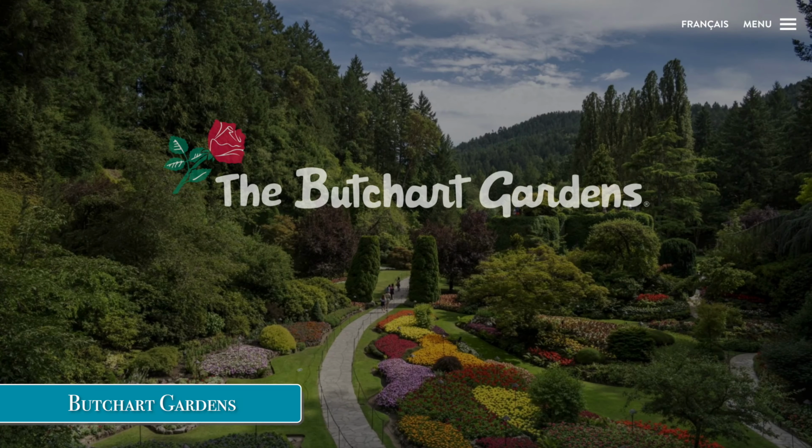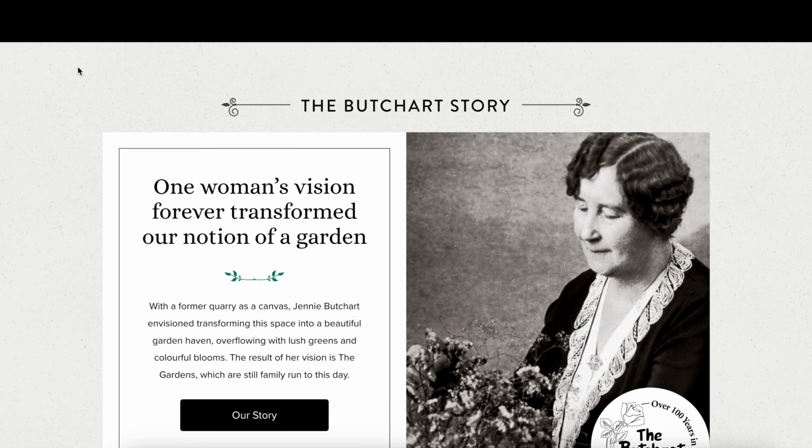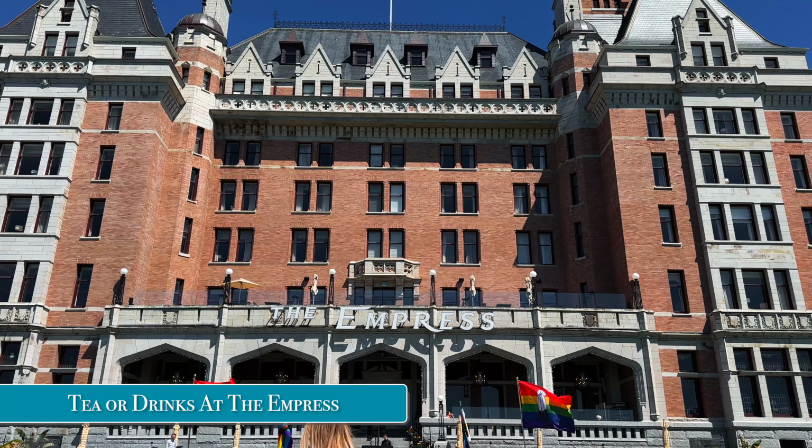Butchart Gardens. Victoria is also known as the City of Gardens, and none are more impressive and renowned than the Butchart Gardens. Get tea or cocktails at the Empress Hotel.